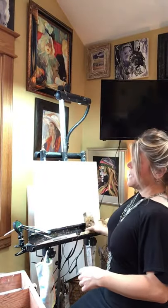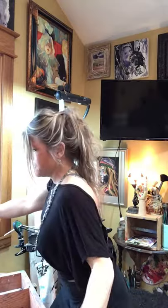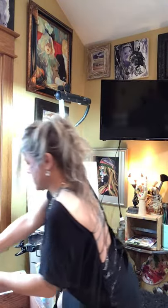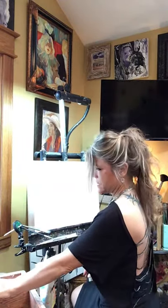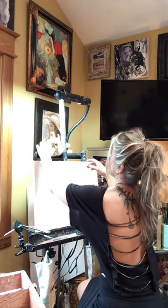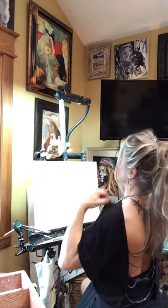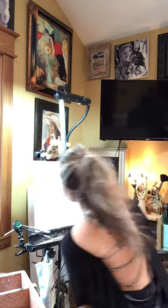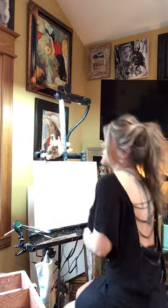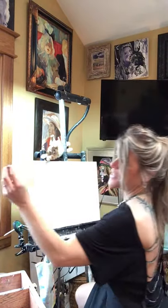Okay, so here's Penelope. I'm going to set her in the window right here where I can see her. And can you see her? No, you can't see her. What if we put her right here? Oh, can you see her there? Okay, perfect. All right. So here we go. Bunny's on the easel. Well, this is a first. How fun is this? Isn't this fun?